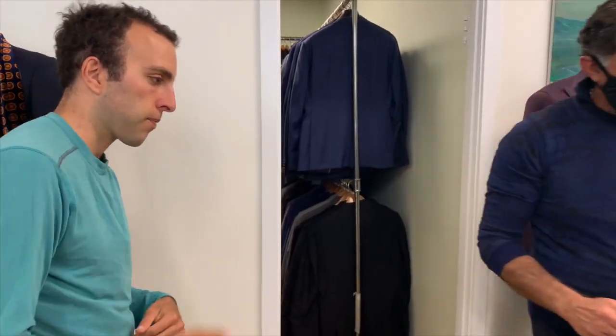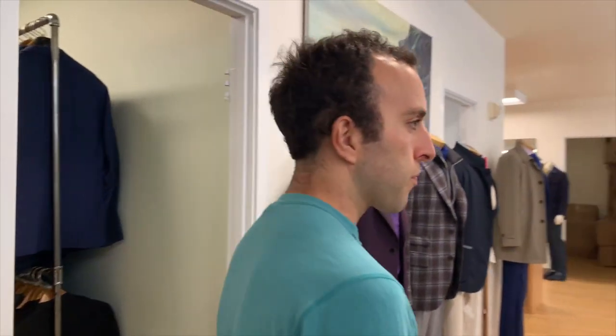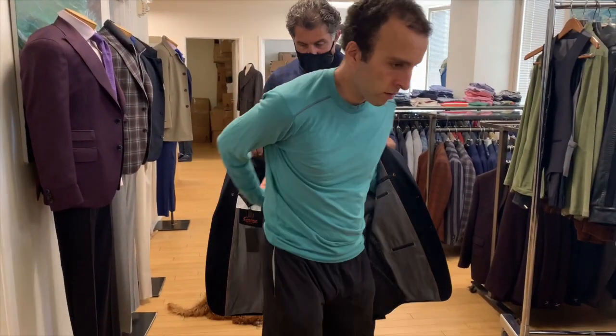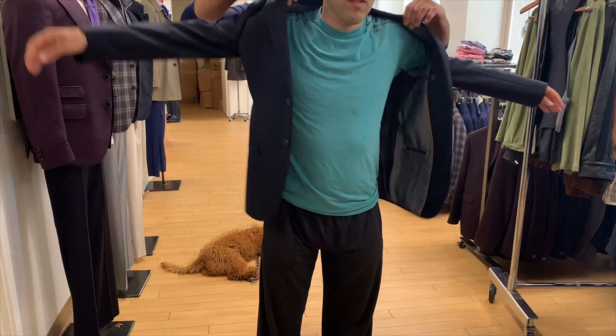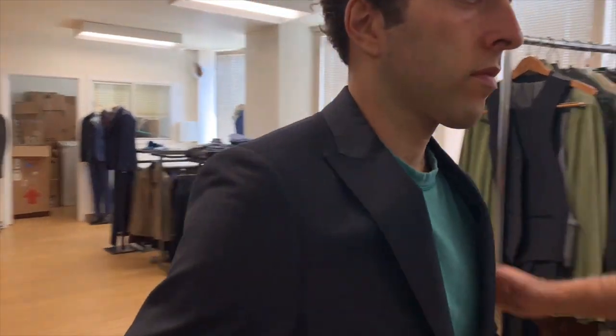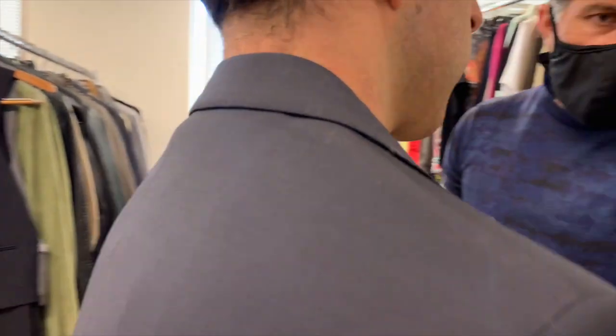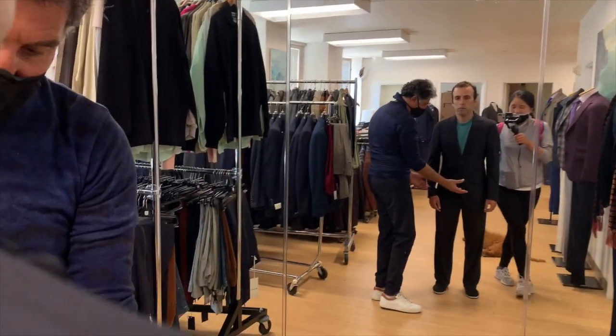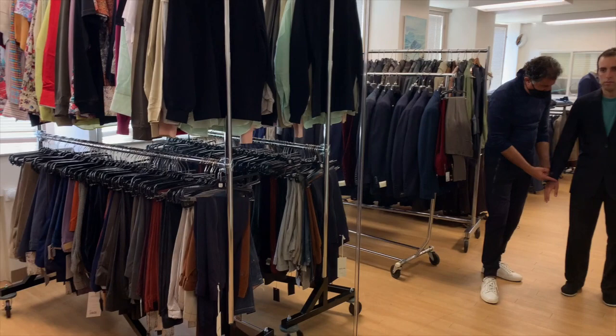So I believe you want this slim fit, right? Yeah. So we're going to try a couple of pieces first. I brought you the most modern, but the most basic. The beauty of this suit is the fabric. But look, the most important thing when you buy a suit is the fit. You see how it fits around the shoulder. There is no overlap in the shoulder. So it means that this is a perfect size for you. You see the sleeve length? Perfect. Yeah, that's good.